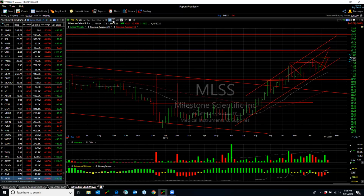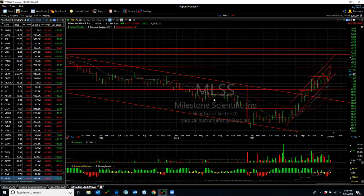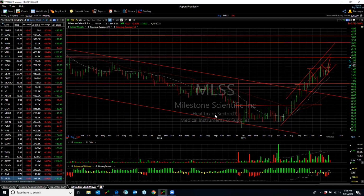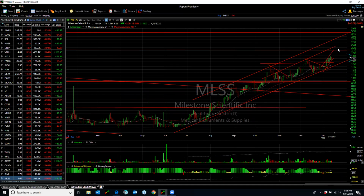I want to show you the monthly bars too. This has got some really strong rising pattern and a strong volume coming in, an unbalanced volume. I'm just excited about this little stock here. And full disclosure, I have a big position in it myself. This looks to me like a rocket ship.